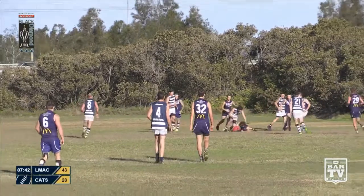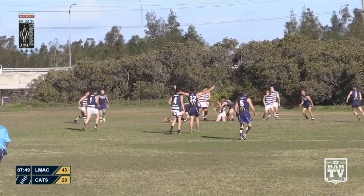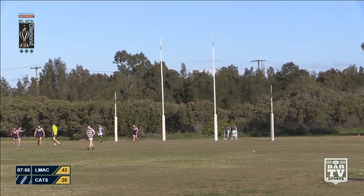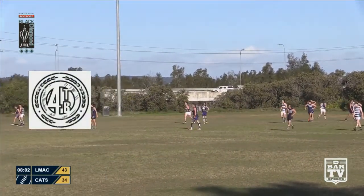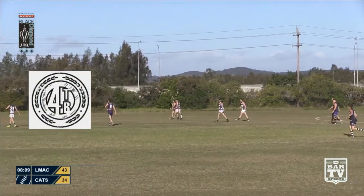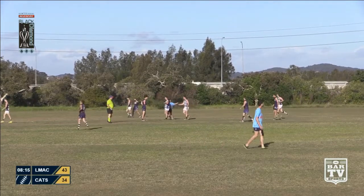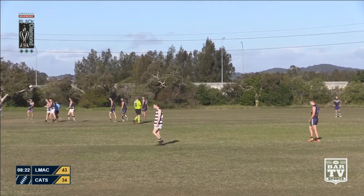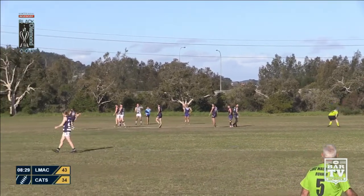Good tackle. Clayton back pocket. Putting a lot of pressure on there. Picked up by Muswellbrook, goal snapped. Goal there for Toby Davis for Muswellbrook. There was a lot of pressure on the Muswellbrook guys, but they eventually dug it out the back and he snapped a nice goal off the back of the ruck. Ball back into the middle.